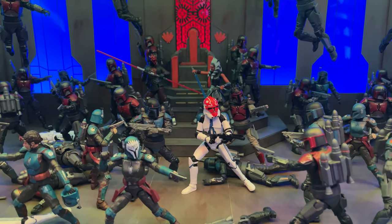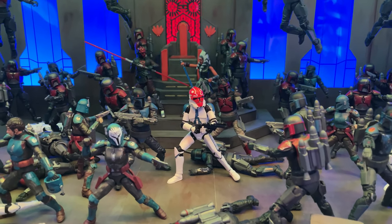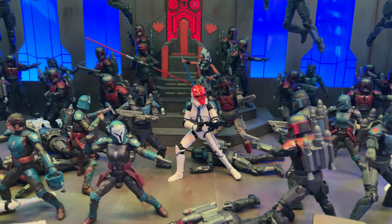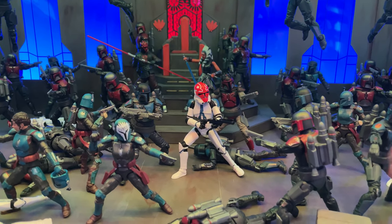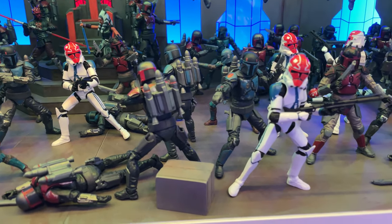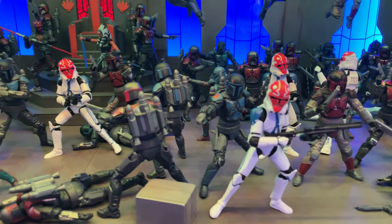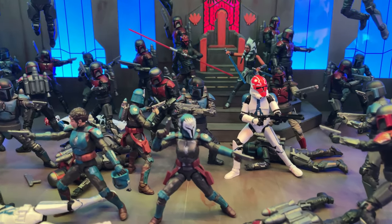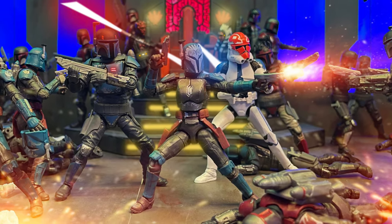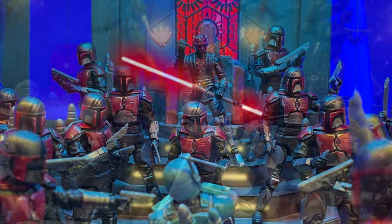Still some figures that we need for this display. Gar Saxon, that is absolutely somebody we're going to need. Very essential to the Siege of Mandalore. I would not mind getting a Savage Opress. He wasn't necessarily present during the Siege of Mandalore, but he was there when Maul assumed power. Hopefully one day we're going to get a Pre Vizsla, because basically this figure is everything we need except for a different jetpack and a unique helmet. So hopefully that figure is coming one day. I wouldn't mind having a Duchess Satine. She's essential. She's not the most exciting character, but I would love to have a Duchess Satine added to just a general Mandalore display. But yeah, stuff to look forward to in the future.